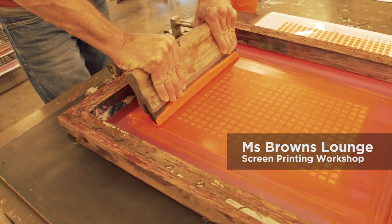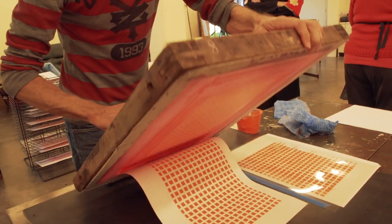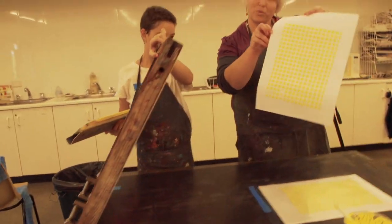This workshop is designed as an introduction, designed around a series of images that have been sourced as a way to set up a knowledge of screen printing from the first introduction level, pretty much. Yeah. You can just have good fun.